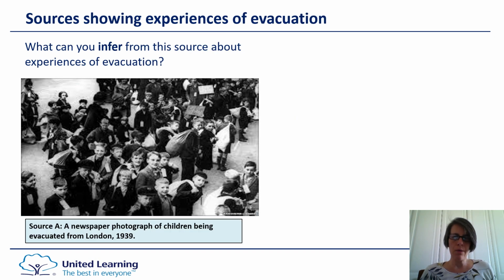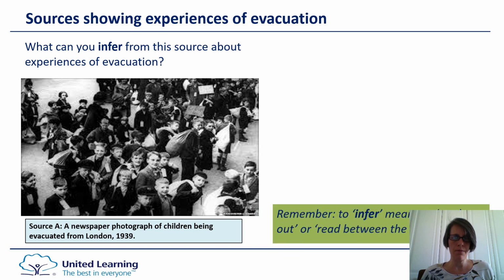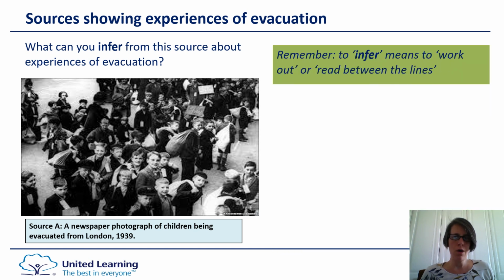We're going to look now at some sources, and you can use the information that we've just understood and learnt about evacuation to help you understand the sources. We're going to make some inferences. So here is a photograph that was published in a newspaper showing children being evacuated. Our question is, what can you infer from this about experiences of evacuation? Remember that infer means work out or read between the lines.